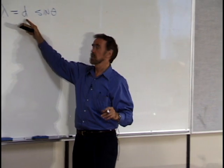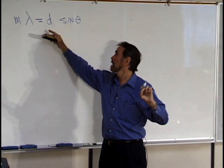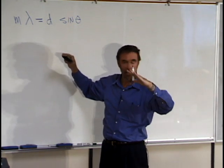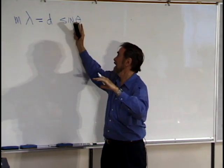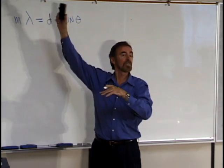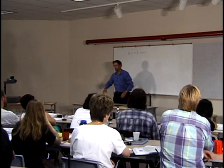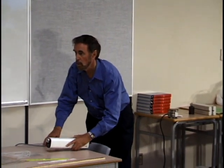Knowing the distance between the rulings of a diffraction grating, knowing the angle at which diffraction occurs from where it would go if there were no diffraction, take the sine of that angle, multiply it by that d, and that'll give you the wavelength of light. This m is the number of spots of diffraction that you get. First of all, just let me show you some diffraction. Okay, I'm going to go like this. I'm going to get diffraction right in that wall right there.